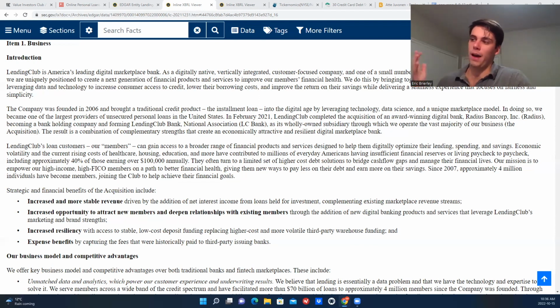So really what happened was LendingClub went from this small fintech company that I guess had all this growth potential and went public, but wasn't actually profitable, to now being profitable and being essentially a bank. After this acquisition of Radius Bank that they said here, they are in effect a bank. I wouldn't consider them a tech company anymore. I would 100% consider them a bank that just specializes in unsecured personal loans and just happens to securitize a lot of the loans.